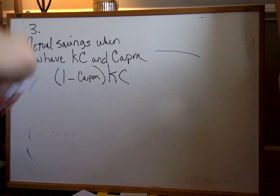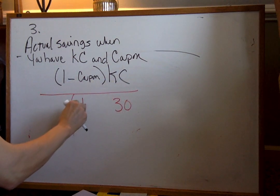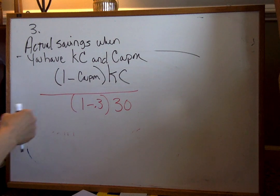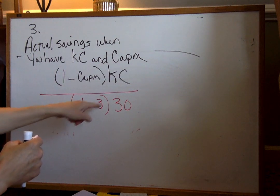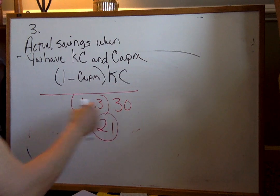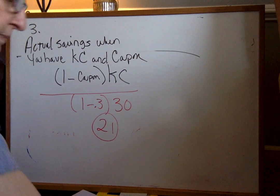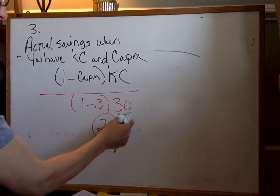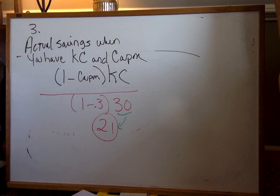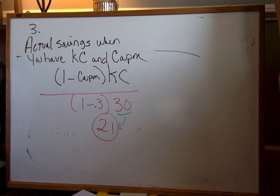This has to be in decimal form times your Kohls Cash. So the example we just did, we had $30 Kohls Cash, we had a 30% coupon. 0.7 times 30 was $21. So my $30 Kohls Cash really only saved me $21. So that's just sort of a very generic formula that you can use.